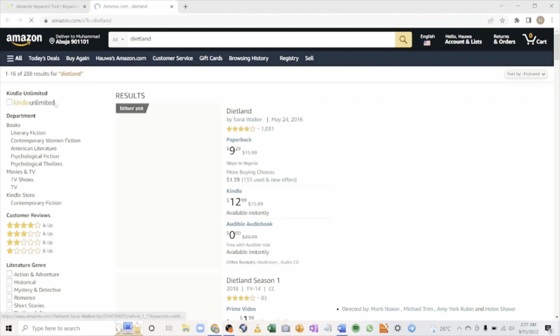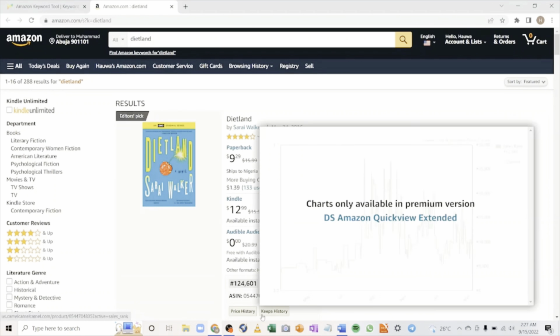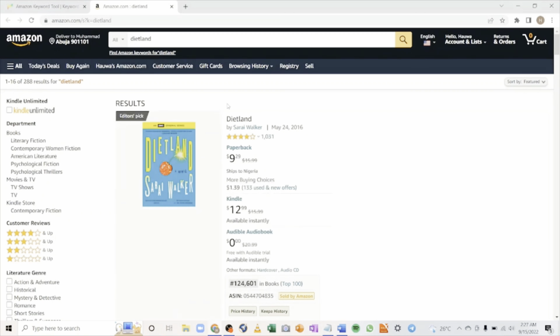So diet land. Let's see how many competitors. 288 results for just diet land. So in this case, now you already published a book on keto diet, and you want to add your keyword. You don't have to repeat keto diet in your keyword again. You've already gotten your first keyword, diet land, because look at the number of competitors, just 288. So it means just 288 people are competing for this keyword.